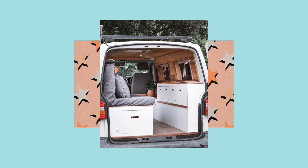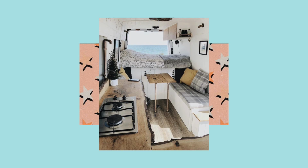So my plan of action is to actually get that van converted. I think I'm going to find someone to help me with this because I don't really think I'll be able to do it myself. But yeah, I want to get it fully equipped. I want to have a bed in the back, storage, a kitchen. So that's my plan. I initially wanted to start doing it this year, but it honestly takes quite long.